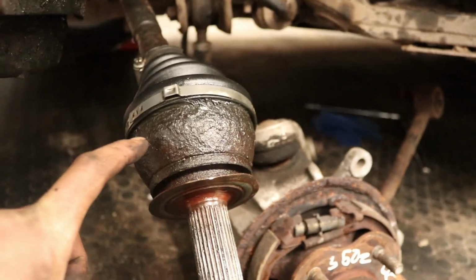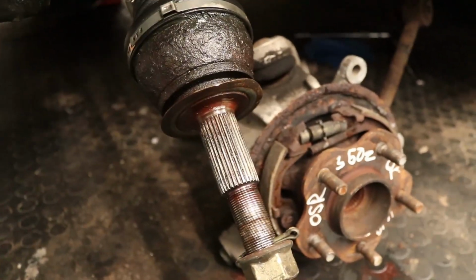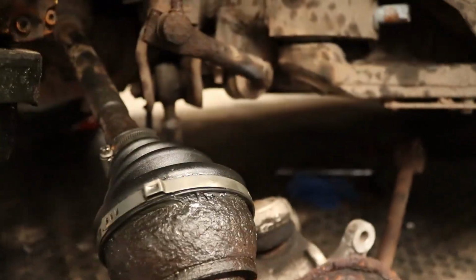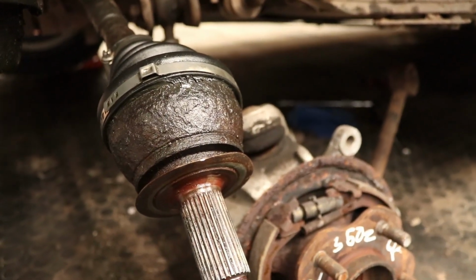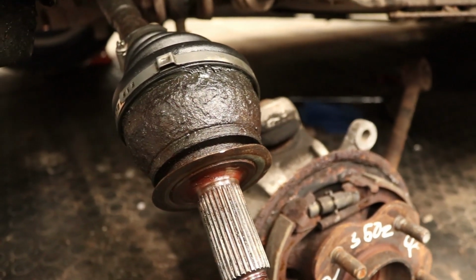So I know there's a way of getting this end bit off. I saw some forums where they said you can put it in a vise and you can knock it out. I do not have a vise. I have a very thin table which is not vise worthy, so that was not an option. Then you can also get these spreader tools, which you can spread the rubber and snip it on. I also don't have one of those, so I had to very much struggle getting it on, which I've done now.